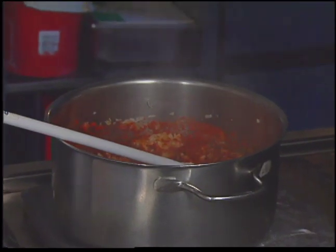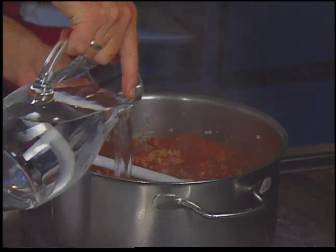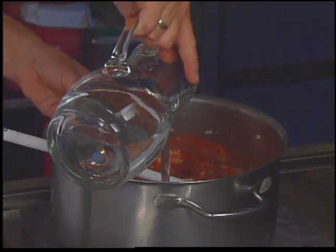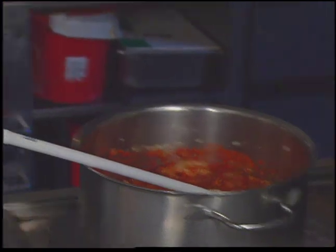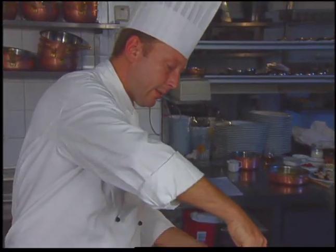Und mit Wasser. Wenn man den Paprika zu lange dünstet, kann es sein, dass er bitter wird, wenn er zu stark der Hitze ausgesetzt ist.